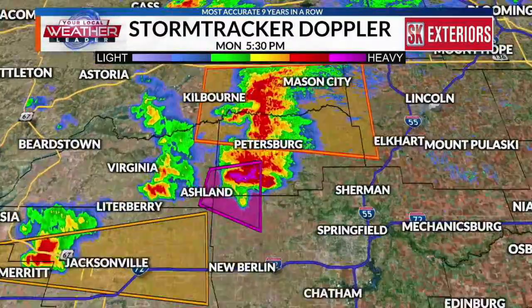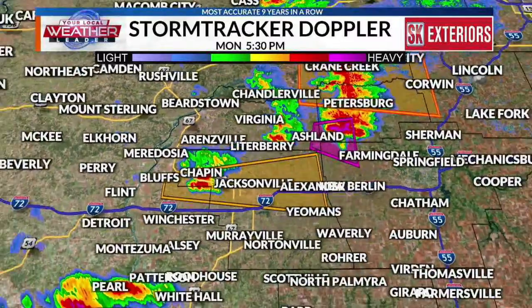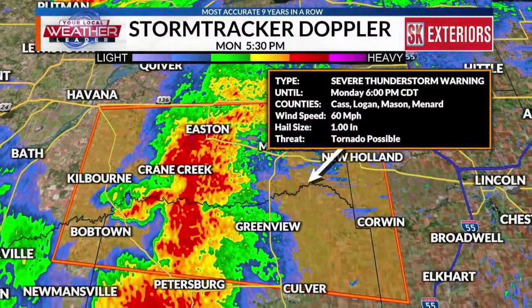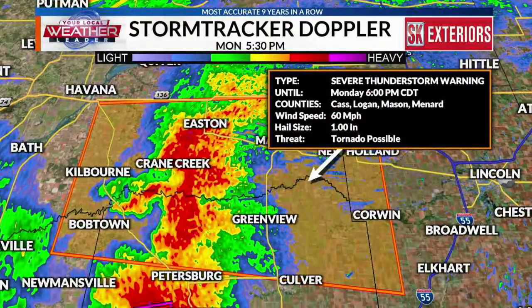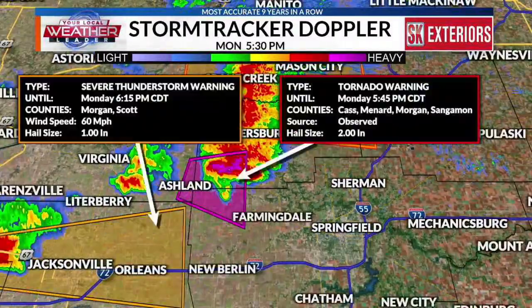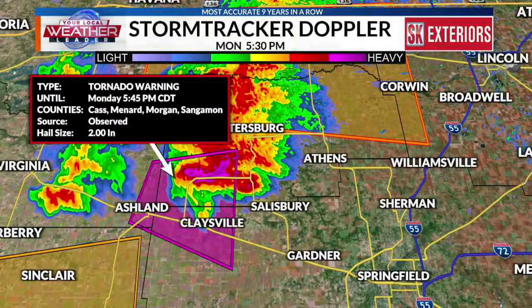We then also have the severe thunderstorm warning for Morgan and Scott counties with 60-mile-per-hour winds, 1-inch hail. That is more of a standard severe thunderstorm warning, still obviously dangerous, but one that does not have the tornado possible tag in it. This one, though, for Petersburg up to Crane Creek, Easton, just off to the west of Greenview, this one has tornado possible within it, and that's why we're looking at that to be still one to watch out for. But obviously, all eyes are on this tornado-warned storm. In addition to that, the 2-inch in diameter hail, big hail with this storm as it moves off to the east at around 40 miles an hour.